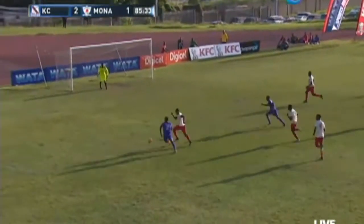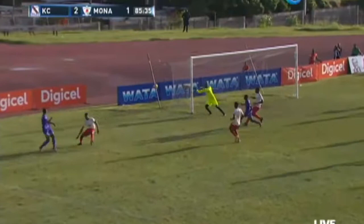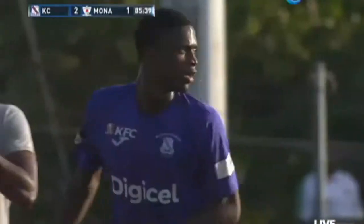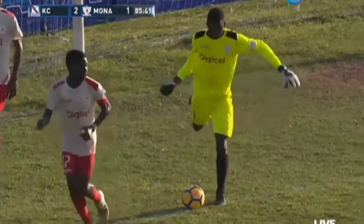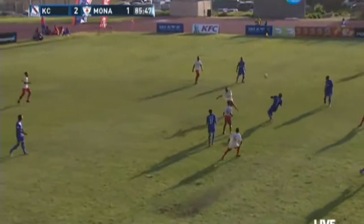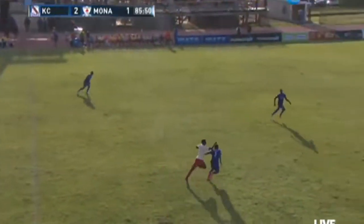Robinson does really well. Ronaldo Robinson heading to the byline, pulls it across into the side netting. Yeah, a few spectators on the far side. Cool as a spectator shot. That was good work from him down the flank here. There's again Williams with the interception.